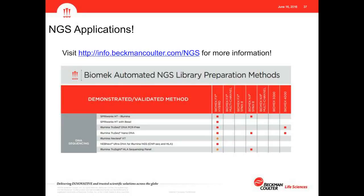So finally, I wanted to just go over some of our application cards. We've got a website with a link you can see above, info.beckmancoulter.com/NGS, and there you'll find our current NGS library preparation method card. This method card will detail what methods we've developed, or what applications we've developed on which platforms.